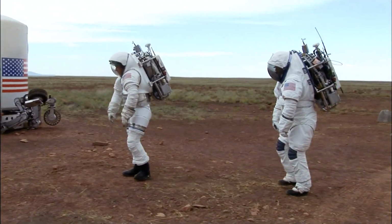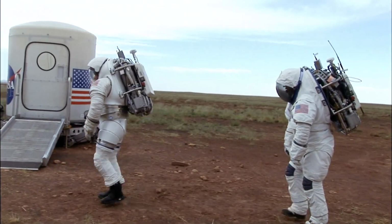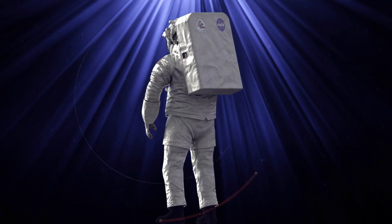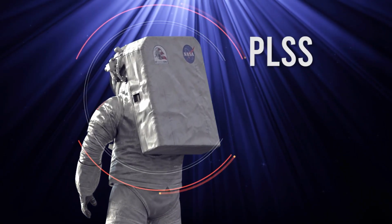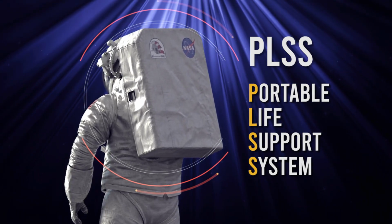Improved mobility is not the only feature engineers have been working on. The astronauts will also be carrying a special backpack known as the PLSS. So the PLSS is the Portable Life Support System. It's the backpack on the spacesuit, and it has all of the interesting parts to keep the crew member alive while they're on their spacewalk.